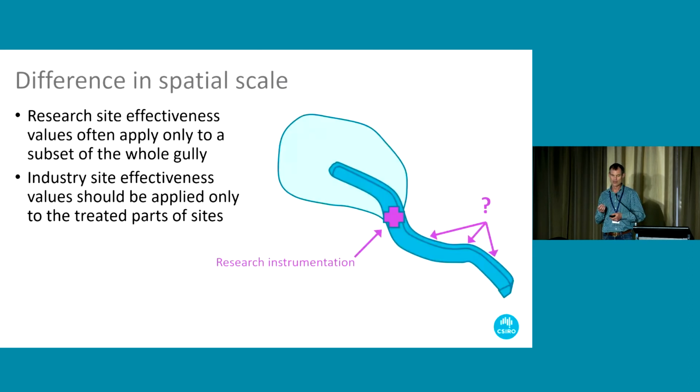The other thing is a difference in spatial scales. We need to be careful that, for example, the research site effectiveness values often only apply to a subset of the gully, not to the whole gully. And so the industry site effectiveness that's applied as standard needs to be applied only to the treated parts of the gully.